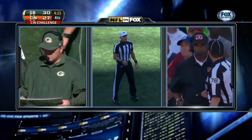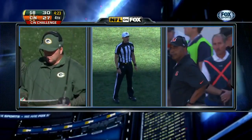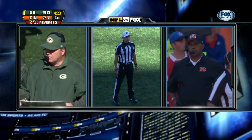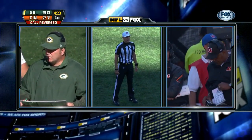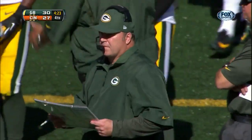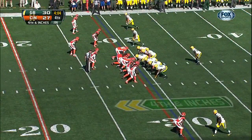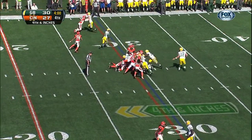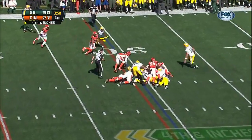Get the first down. After review of the play, the runner's knee was down, and he was down by contact with the ball at the 29 and a half yard line, which is short of the line to gain. Therefore, it brings up fourth down. Cincinnati will not be charged with a timeout. So, Franklin gets it, and he is stuffed.